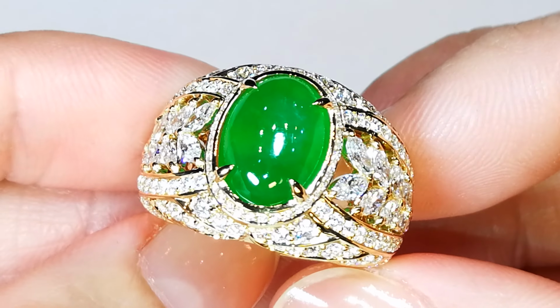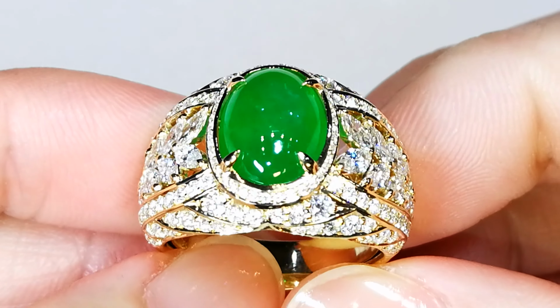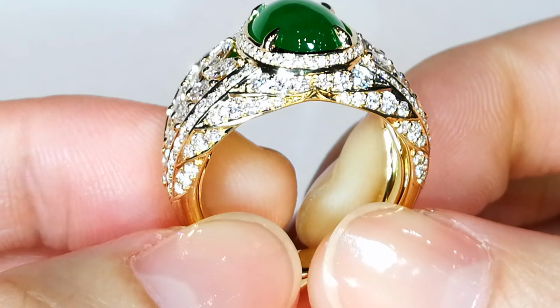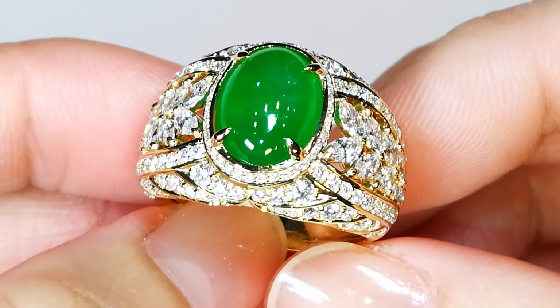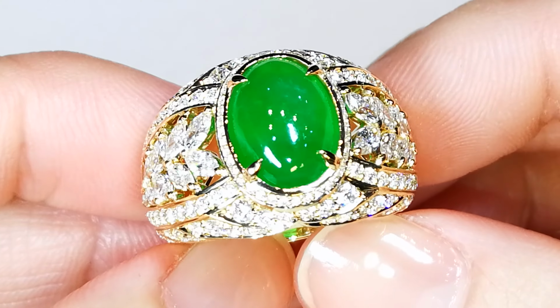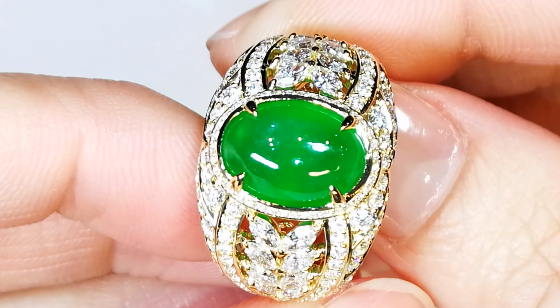I can tell you, this particular 100% natural fei choy jadeite looks better than most emeralds and looks better than even dyed fake jade, which is crazy. This is the rare stuff. Very unique, very specialized, and just 100% irreplaceable.